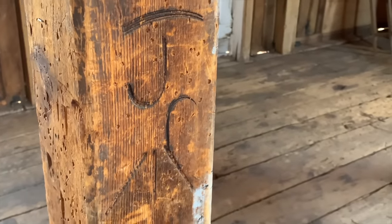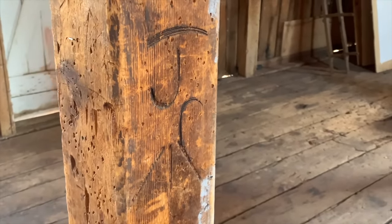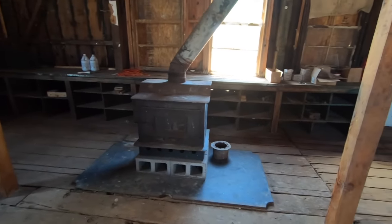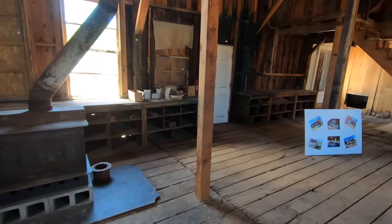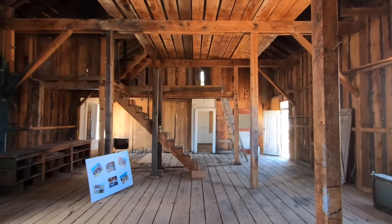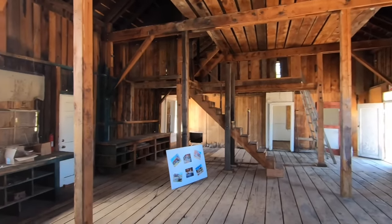Well, we're really lucky to have a good core group of volunteers. So all of the labor to restore this building has been 100% donated to this point. I've got pictures of it when it was a saloon in the 1960s also. I can get you some.